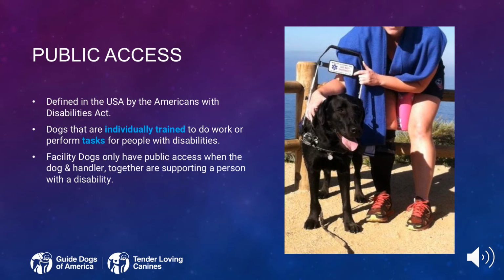So when does a facility dog have legal public access outside of the facility in which the dog works? Well, only when the dog and handler are together with an individual with a disability. The dog in this photo worked in the Naval Medical Center C5 Physical Therapy Unit. He and his handler often accompanied patients on part of the center's therapeutic group hikes. The hikes took place on a trail that forbids pets, but the facility dog had public access because he was providing assistive tasks to a person with a disability, similar to a service dog.